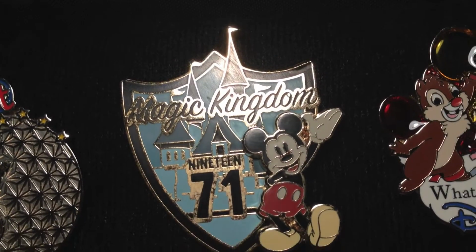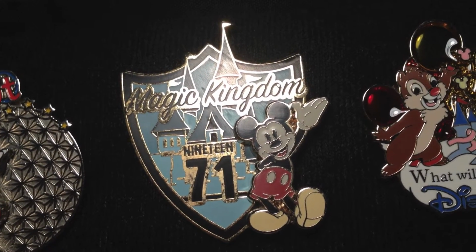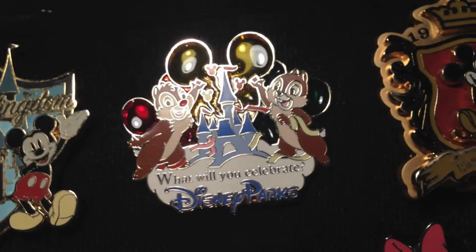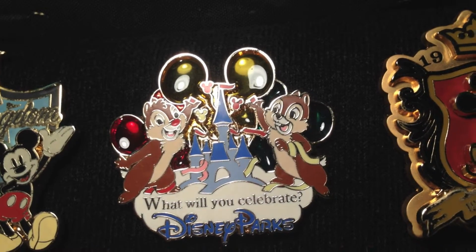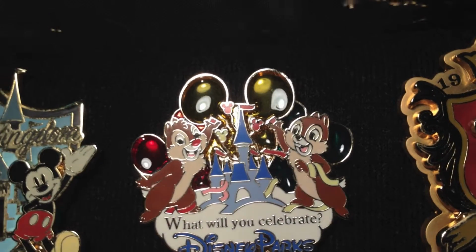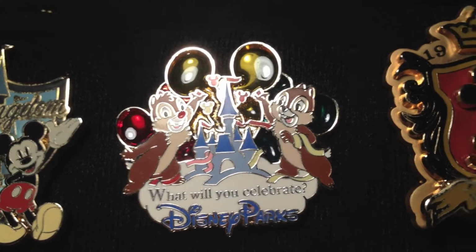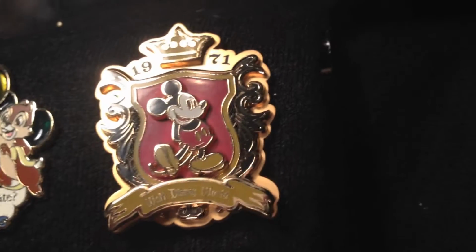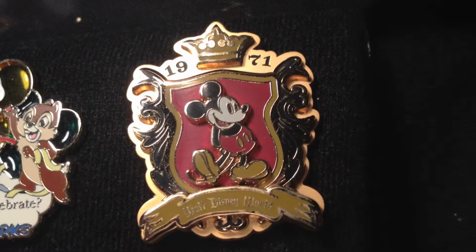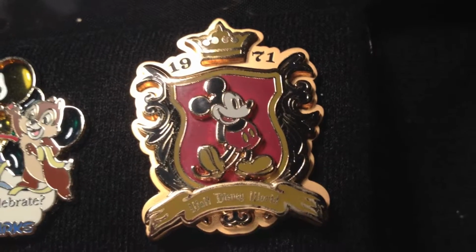And this one is much like that Goofy Hollywood Studios one, but it shows Magic Kingdom, christened in 1971. This one's a cool one, where all the dreams happen. What will you celebrate? Chip and Dale, and those things above them, they're balloons and they're see-through. This one is a Mickey crest, one of my favorite ones. 1971 means the christening of Walt Disney World.